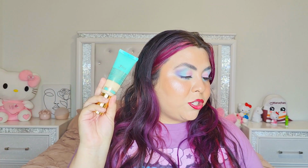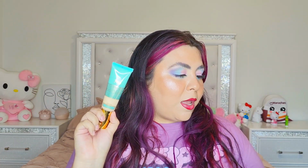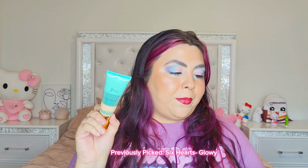Next item is this Juvia's I Am Magic Natural Radiance Foundation. Let's see why I picked this. Okay, so I picked Glowy, and I use this currently now. It's on my face 6 times. Now, if you're not okay with it being so smelly, because it smells like Jolly Ranchers to me, like a tropical scent, it's kind of strong. Right now, the scent has faded, but I can smell it when I'm putting it on. I can smell it on my sponge. So if you're not good with that, it's probably not gonna be for you, but it does give a little bit of radiance. I really like this foundation.